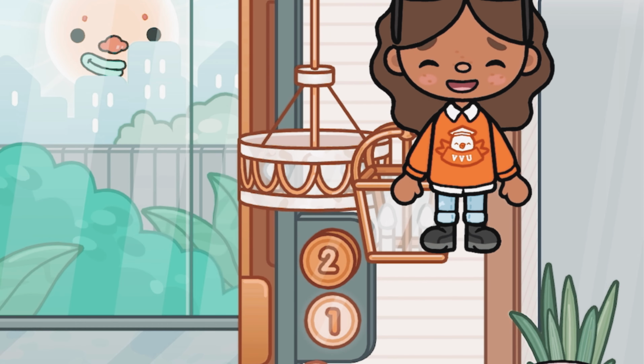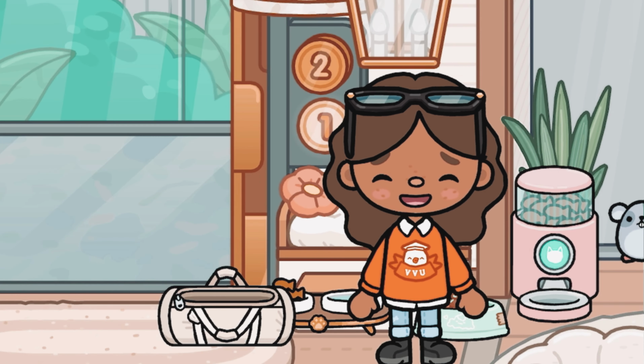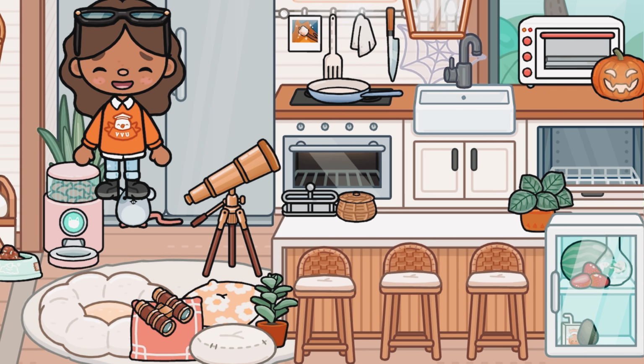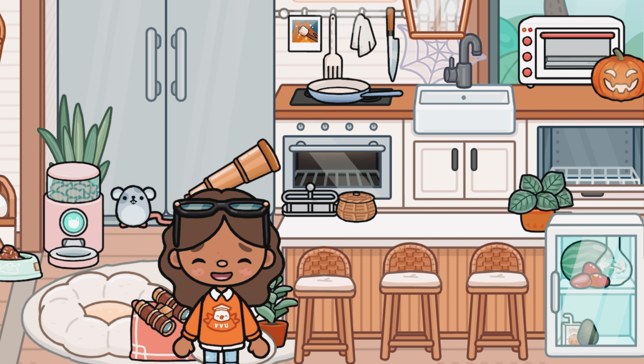Two lamps are from the coastal villa, and the top one is from the romantic beach house. Pet beds from the free gifts. The bowls are from the mother mansion. This bowl is from like a little shop that is free. And the bag is from a free gift. The friends pack from the care and core pack. A free gift from a care and core pack. The coastal villa.